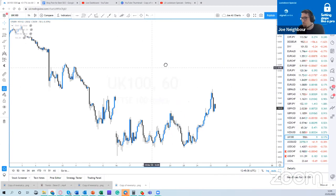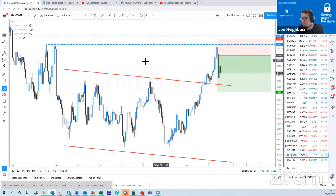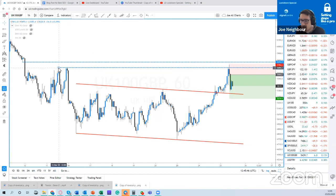Let's just clear all those drawings. So this was the FTSE 100. I prefer this one actually. So again, we had some levels here on the 13th of March, and again on the 13th of March, we saw a breach of that level. Didn't close above that level, in fact, reversed to close back below. Again, there is an opportunity to sell with a stop above that high there.